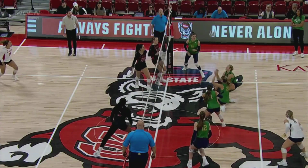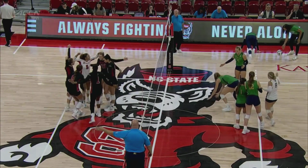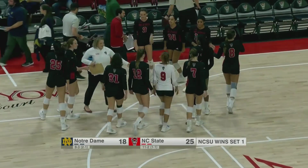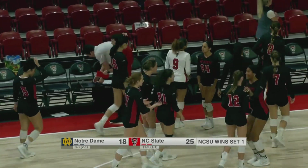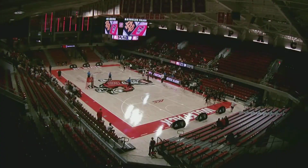Great lineup by Bryant there. She finds that hitting shoulder of the middle and turns that block back into the middle of the court. All NC State in set 1. Neither team great offensively, but the block did the difference. We'll head to set 2 after this timeout. Wolfpack takes set 1, 25-18.